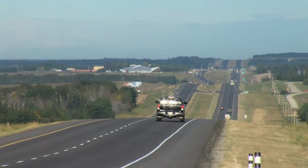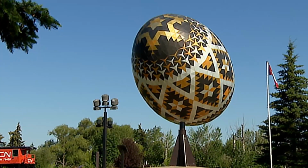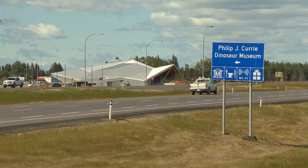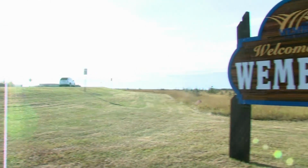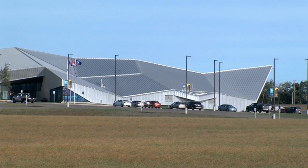Along a rural stretch of highway in northern Alberta, the province's soon-to-be newest roadside attraction. No, it's not set to compete against other provincial icons like the largest egg or the giant sausage. This turnoff leads to a $34 million dinosaur museum in the final stages of construction. And it's located in Wembley, Alberta, population 1,300. So just why put a dinosaur museum here?